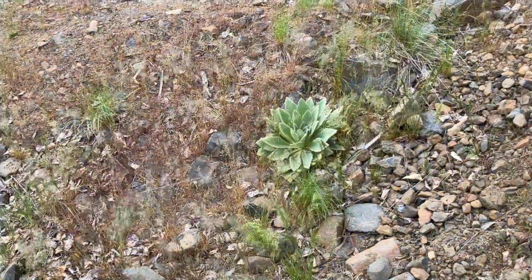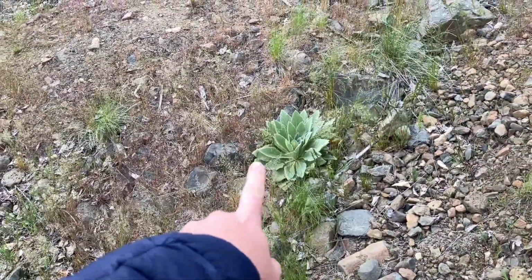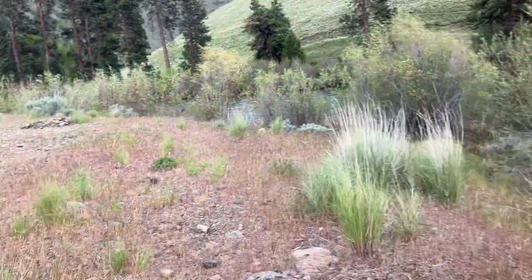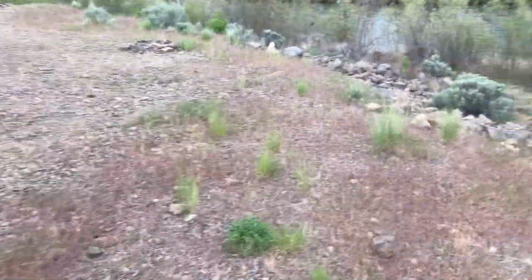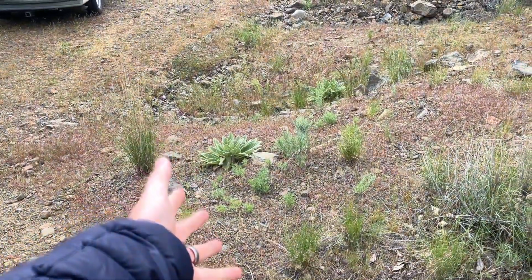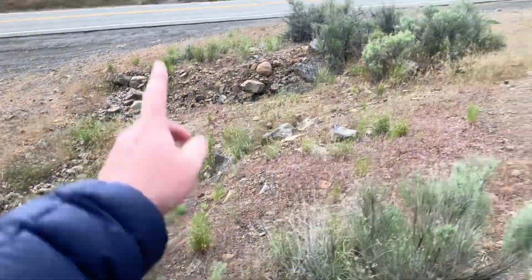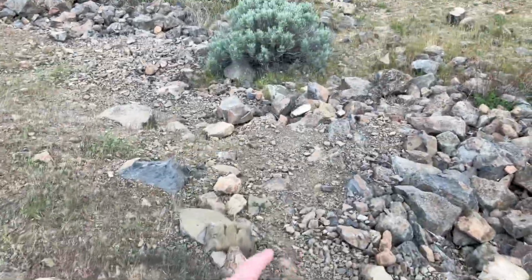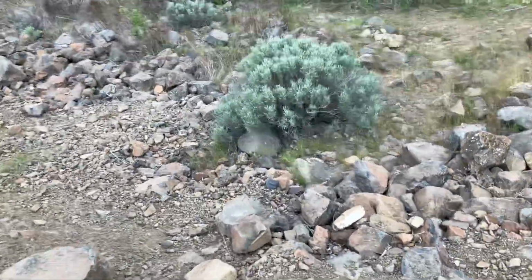So you best believe I want to try this. I want to give it a shot. There's a lot of them here. There's one there, and then there's one over here. That's a big one. I think I want to leave those because it's really big, and I want it to grow into the next year. It's a biennial plant, so in the first year they start small, but in the second year they put up a really tall shoot, and that's where the flowers are. You can also make tea and smoke the flowers if you want to.